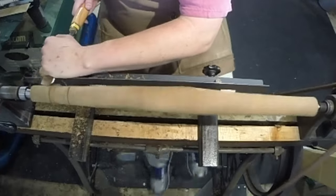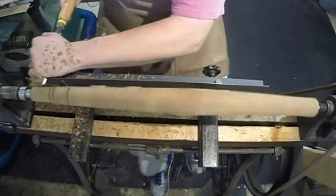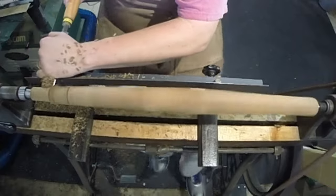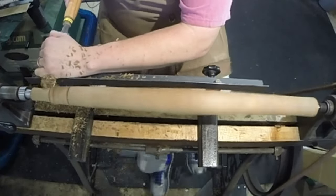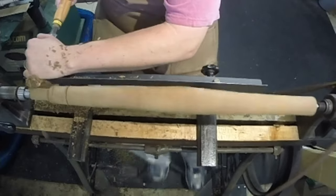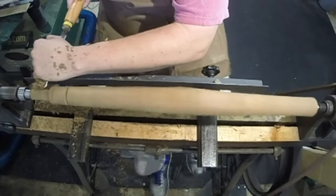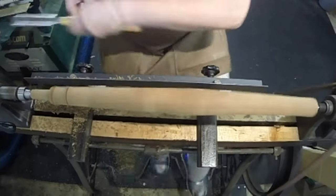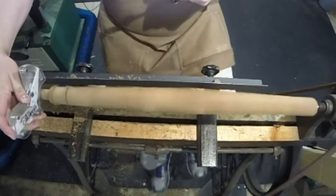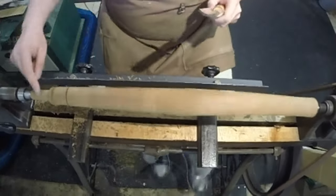So now I'm going to go ahead and turn the tenon just down to a cylinder. Good. So that's a 7/8 inch cylinder right now. I will taper that in a little bit.